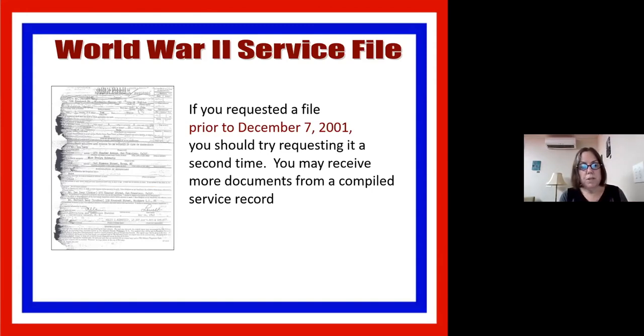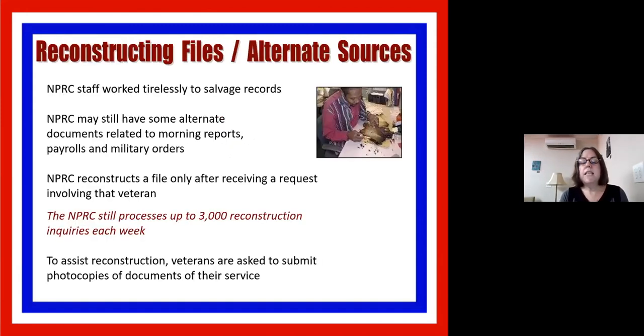That's a typical file you might find. You might have lost some of the information, but they painstakingly go through this burned material. But the only time they will do that is if there's an active request. So they're not going to do it for everything unless they get a request specifically for that veteran's records. They will go to alternate sources of different types of records series, like morning reports and payroll records and military orders, searching for information about your specific veteran ancestor.